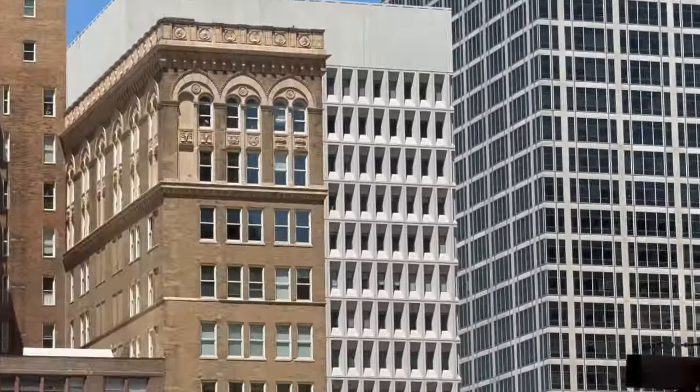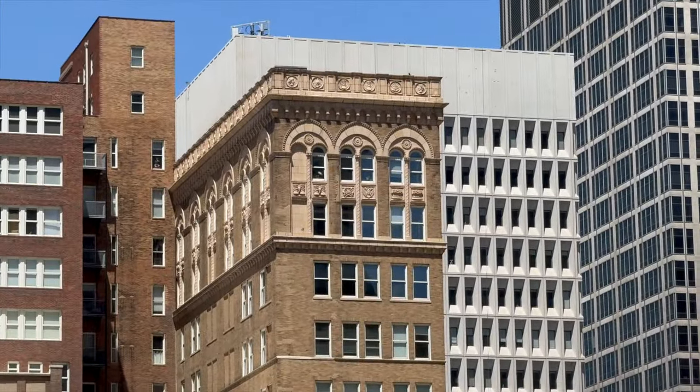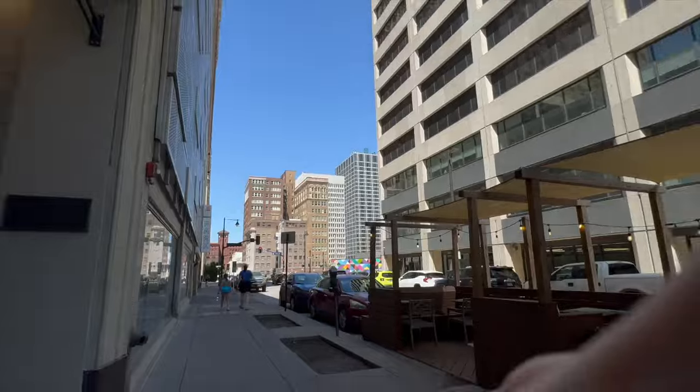It's like three buildings. It's got the cool molding on the top. This one right here? Yeah, I love that building. I'd live on the entire top floor. Like, I want windows all around me in my living room.